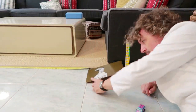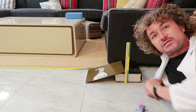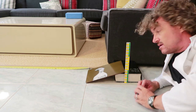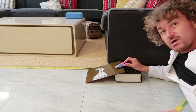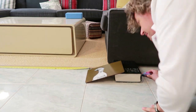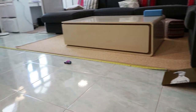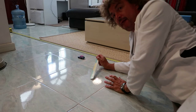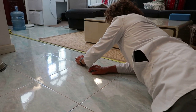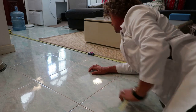So here is my ramp, 10 centimeters high. I'm resting it on my dictionary. I've got my first car. I'm going to take it at the back of the wheels, and I'm just going to let it go like this. And then I'm going to go over and measure from the back of the car, and that travelled 92 centimetres.